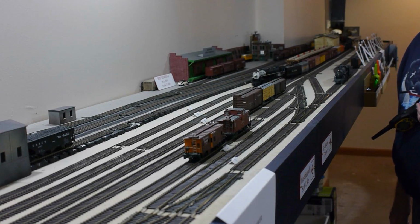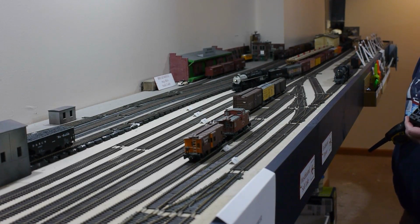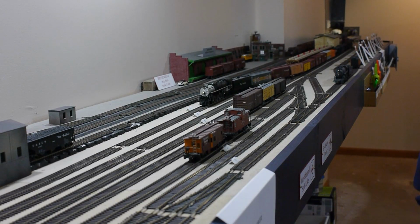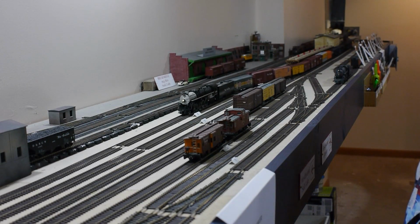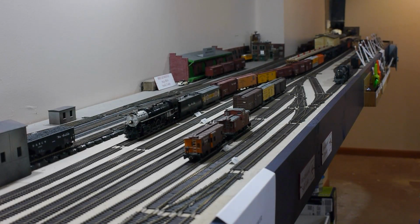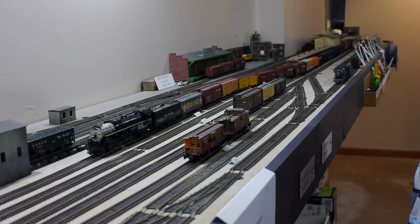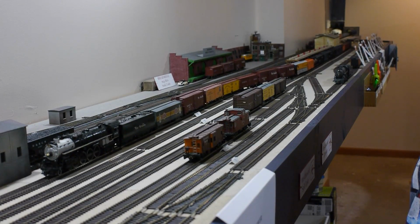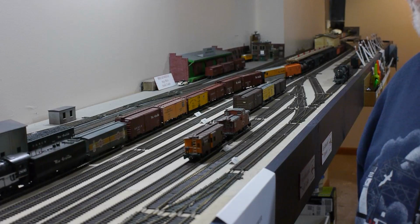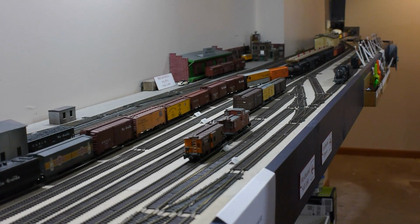My train will fit on this track, is that okay? Okay. The train is actually too long to fit on the single siding, so I'm going to have to break it up later on. But for right now, he's going to be taking up 2 of the sidings, and then I'll break the train later so that it'll fit into the yard without going through a turnout.